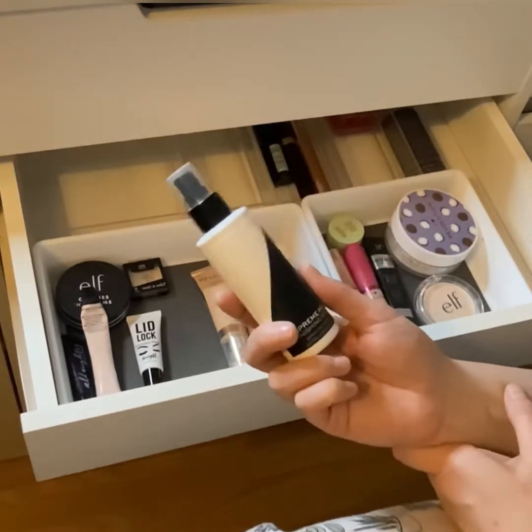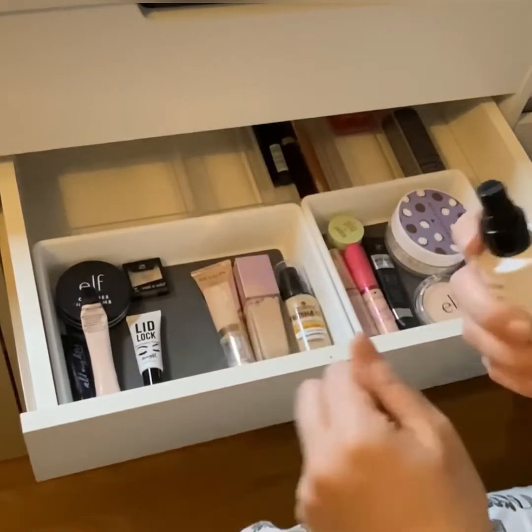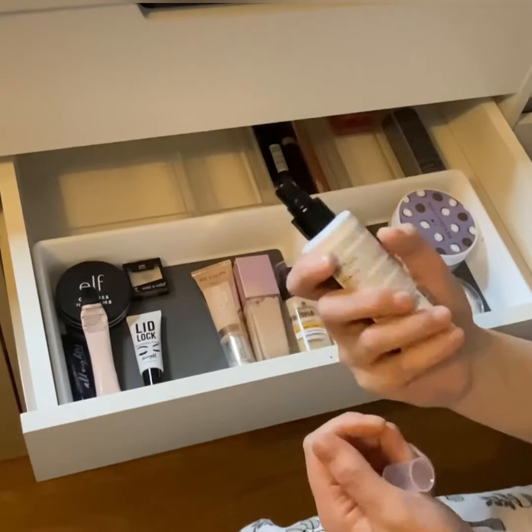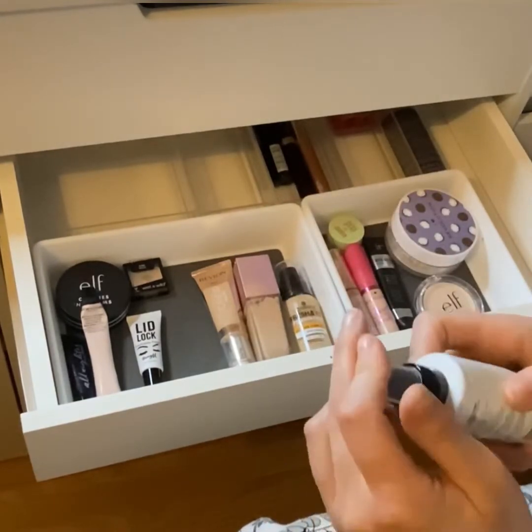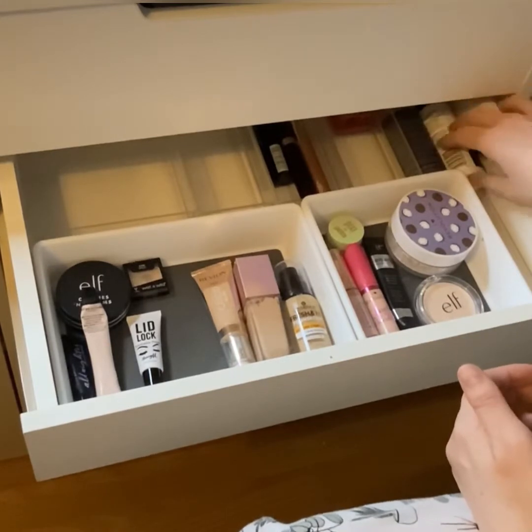It does what it says on the bottle. It sets my makeup. It doesn't cake. The sprayer on it wasn't too bad. Yeah, it's not overly saturating. It doesn't really smell of anything. So yeah, reasonably priced. Can't really go wrong with that one.